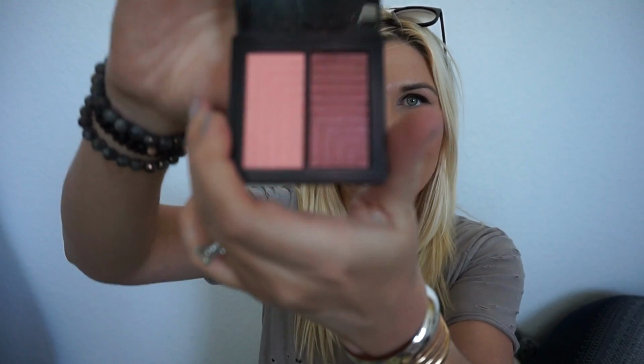I recently purchased this NARS Dual Intensity Blush in the color Fervor. It looks like this, and I've been using it, and I think it's fine, but I just really like the Tom Ford ones. I don't think this is anything spectacular. I've been using it pretty much every day except today, and going back to the Tom Ford ones, I just realized how great they are. Not saying this one's bad, it's just that the Tom Ford ones are spectacular.